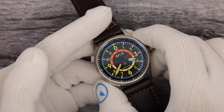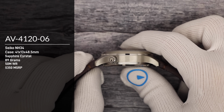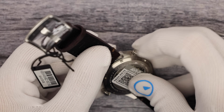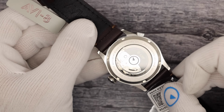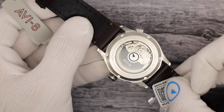It's a 41 millimeter case. It is 13 millimeters thick to a flat sapphire crystal. It's 48.5 lug tip to lug tip. Let me just peel off the little information sticker on the case back. It's got my logo. How cool is that? It does not rotate. The rotor does, but really, really nice.